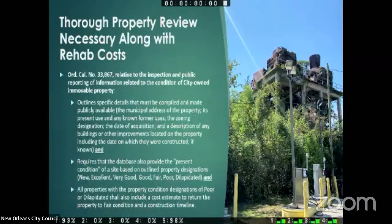And then the database also requires that the current condition of the property is listed. I'll go through the designations in a bit, but it goes from new, excellent, very good, good, fair, poor, or dilapidated. And it also requires that all properties with the property condition designations of poor or dilapidated shall include a cost estimate to return the property to fair condition and a construction timeline. So that's the piece that's so important. For these properties that are in poor or dilapidated condition, what do we need to do to get them to a posture where they're not covered in graffiti, where their lawns are cut, where they're secured, where people can't be going in and out, and overall just in a better condition for people who are living around these properties.